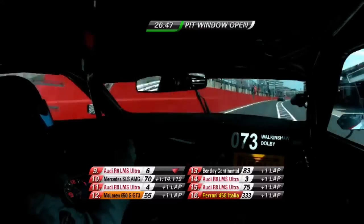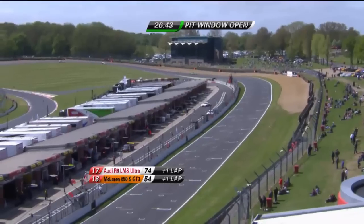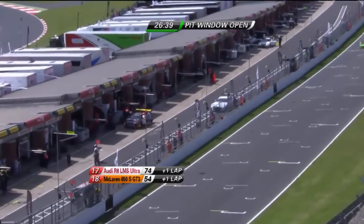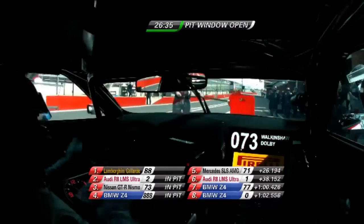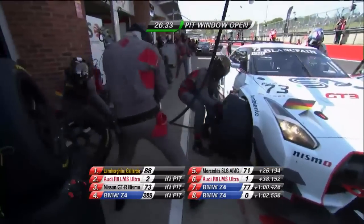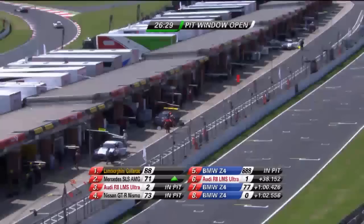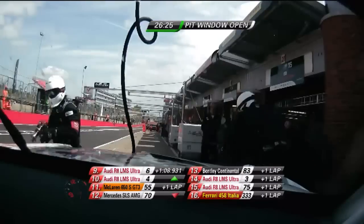He looks very excited, doesn't he? Into the pits he's now. Always looks excited. Comes Craig Dolby. Now, the question for Dolby is where he comes out. And so is Christopher Mies. So Christopher Mies in as well. So where Dolby comes out with regards to when Sean Walkinshaw comes out with regards to the Brazilian BMWs, that's going to be the real battle. Joe Osborne's in as well.